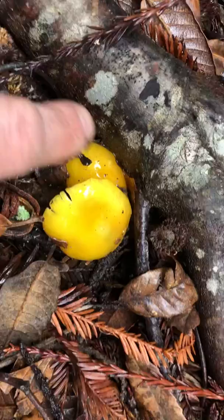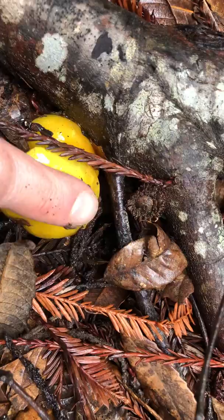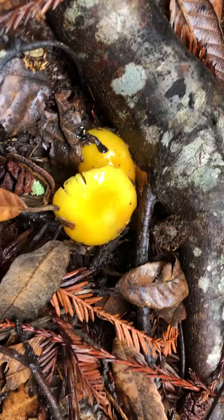And this is about as large as they get. So you can kind of see my fingernail. The largest they get is about 2 inches across. And that, my friends, is a very mature yellow waxy cap mushroom.